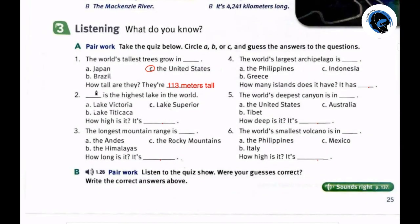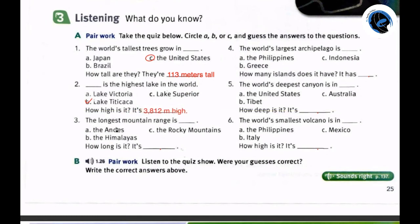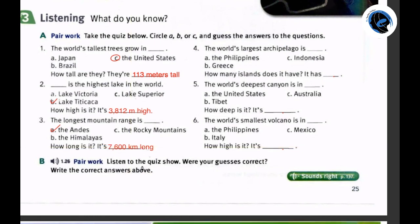All right, so let's do number 2. The highest lake in the world? Very good. This is Lake Titicaca, B. And how high is it? It's 3,812 meters high. Cool. I just write M for meters. Number 3, the longest mountain range is in, very good, Andes. And how long is it? It's 7,600 kilometers long. I write KM for kilometers.